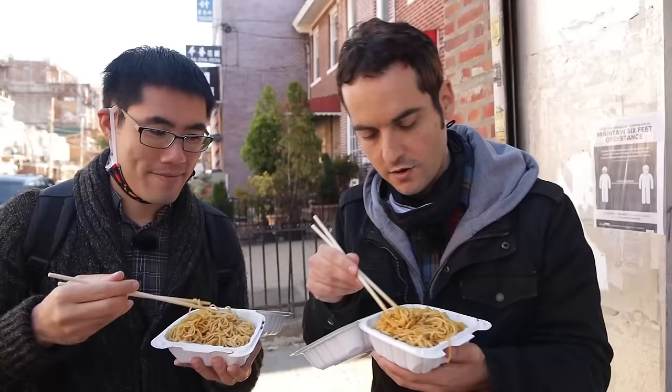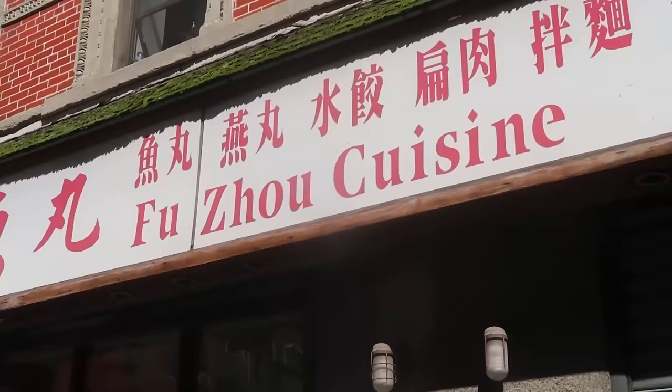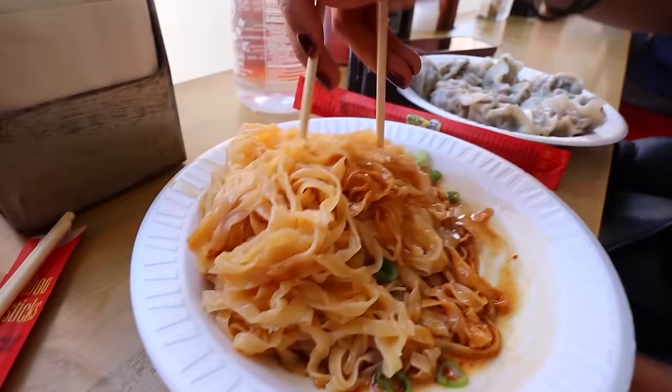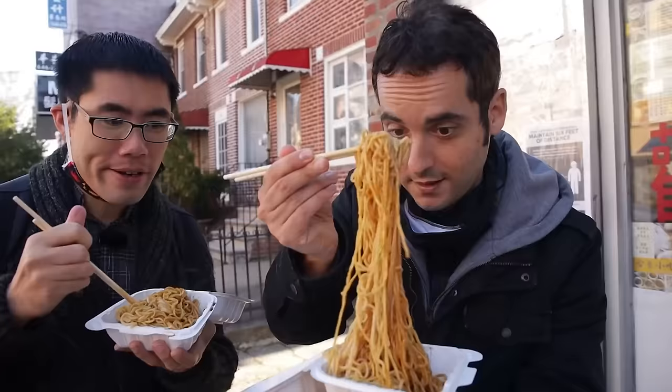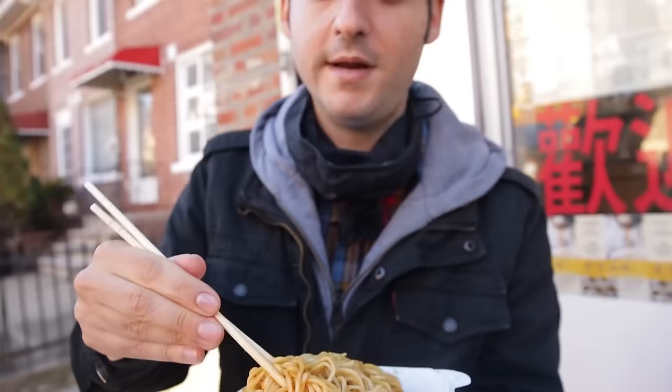What we have here is a little carb overload. We've got the peanut sauce and it's at the bottom, so we're mixing it together. They must have dripped it in and all the sauce is at the bottom. I've had the famous peanut noodles at Shuzhou Fuzhou Cuisine in Manhattan's Chinatown. I'm gonna be curious how these compare. You ready? Let's try it. Here we go. Got a big pull there. Too much. Look at that. This is a Mikey Chen noodle pull here. Okay, now I'm gonna take a big bite.